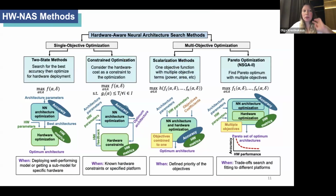Before moving to the state-of-the-art frameworks for hardware-aware neural architecture search, I need to briefly cover the main methods which are used in hardware awareness. These methods correlate with the general concepts of optimization, and are pretty straightforward. The search method can be either single objective or multi-objective optimization. Single objective optimization can be divided into two-stage methods, where we first search for the most accurate neural network, the one which would have the best performance in terms of accuracy, and then optimize it for the hardware. This approach is usually used when we want to deploy an already well-performing model to a specific hardware.